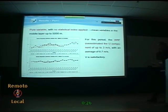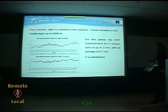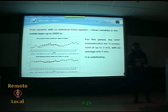In these graphs, there are time series of the average of the components U and V over the layer of the first 5,000 meters. Here is the pure variable with no statistical index applied. For this period, we can note that the model overestimated the U component by up to 3 meters per second. But the V component was satisfactory.